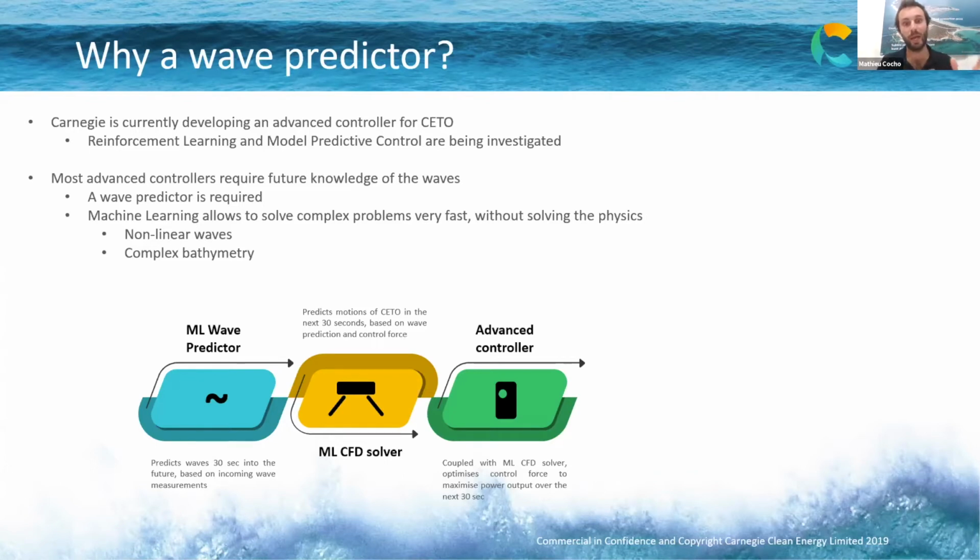And to put this back into the bigger picture of the whole controller, where the machine learning wave predictor sits, it sits right upstream of the control process, if you want. As you can see on the little schematic at the bottom of the slide here, the role of the wave predictor is to predict waves at the location of the CETO system 30 seconds into the future.